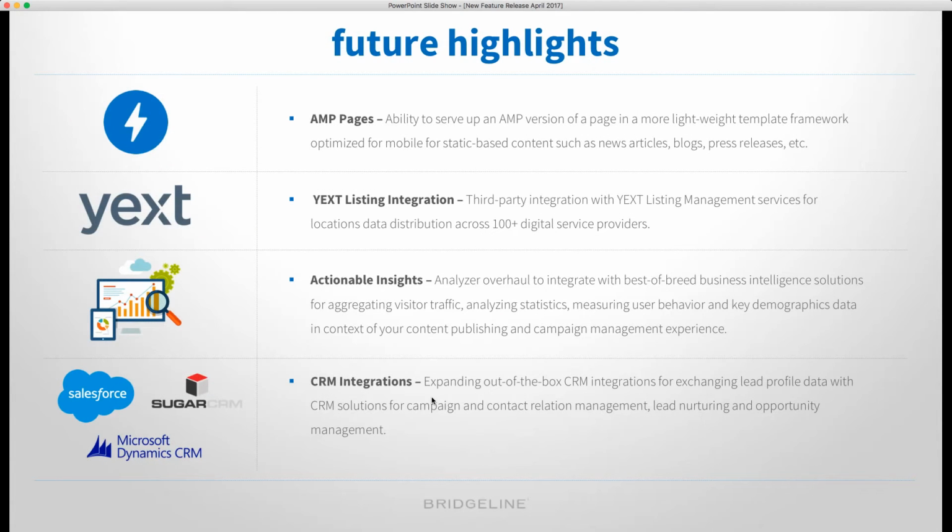All right, and then looking a bit further out in the year, we have some additional highlights to focus on. And first off is incorporating Google AMP pages, basically the ability to serve up a lighter version of the page using the Google AMP technology, and really for addressing a mobile experience, right? So, we're looking to incorporate Google AMP later this year.